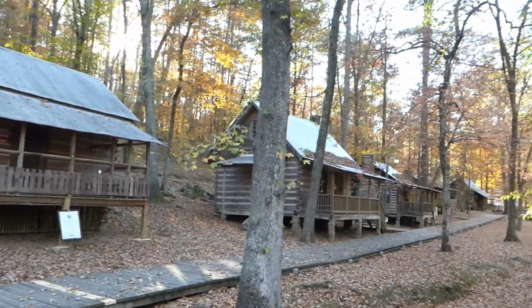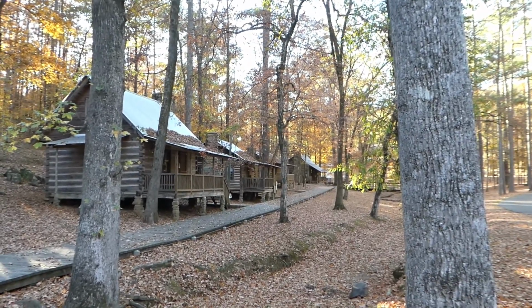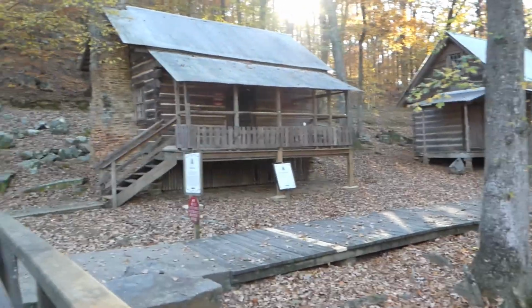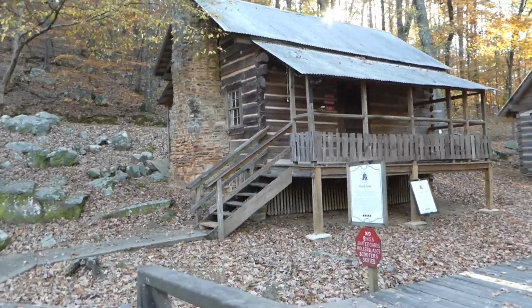As you can see, there is a row of log cabins here, and every weekend between, I think it is March and November, they have crafts in these log cabins. Let's check them out.